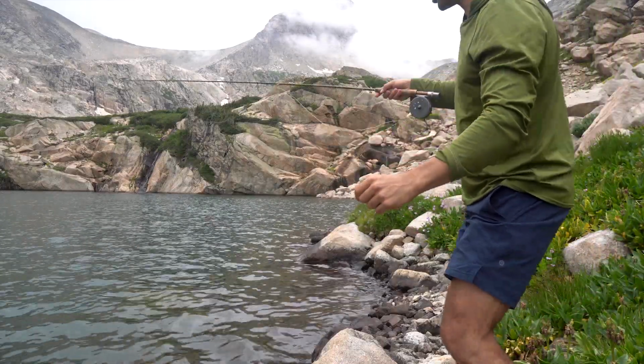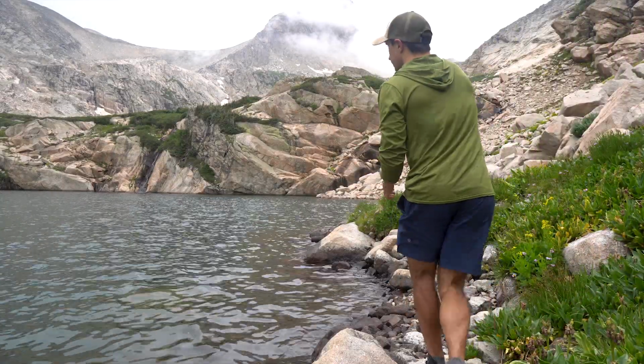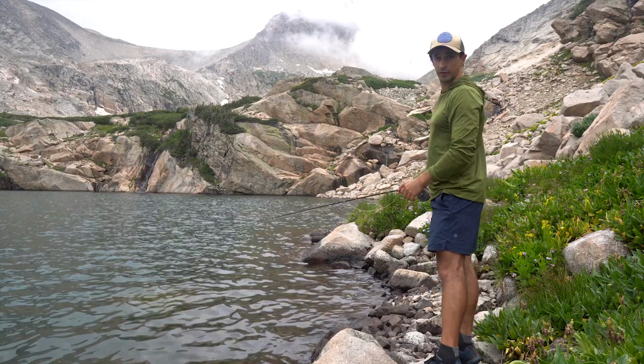I've decided to try a very quick fish here. It's too beautiful not to.